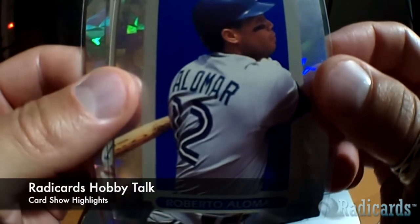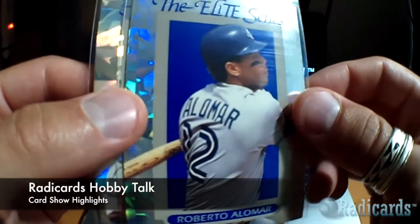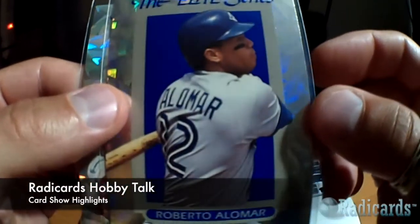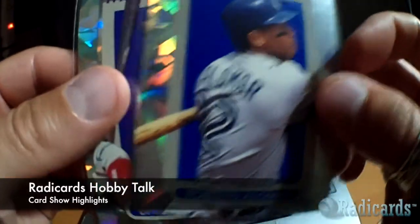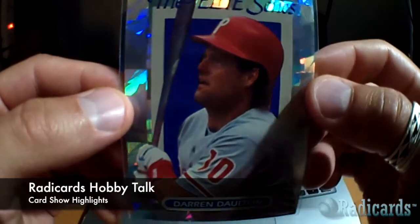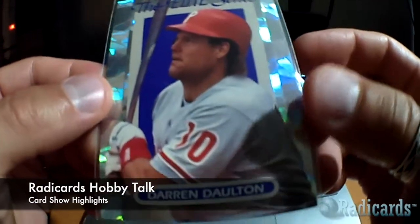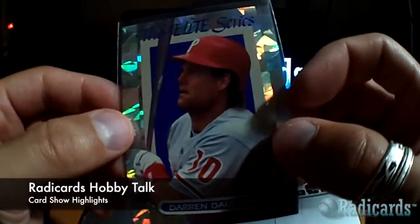And we got a Roberto Alomar, the blue in the background. They're so cool to look at. I just love them. And a Darren Dalton. Love that. Love those cards. There's a 93 Donruss Elites.